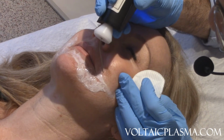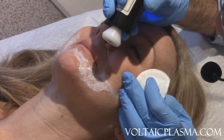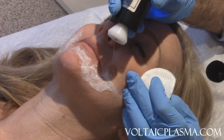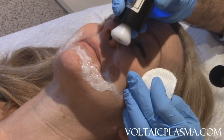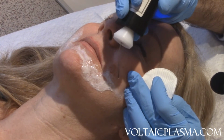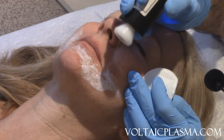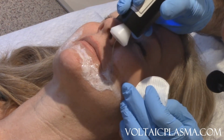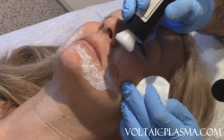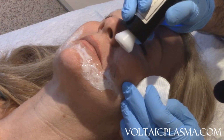So again, a quarter of a second approximately. Quarter of a second to a second. The flame is quite visible because of the power level. And again, I can get away with this because it's not the eyelid area, the upper eyelid area, which is more delicate. So, carrying on to the borders of the topical anesthetic there.